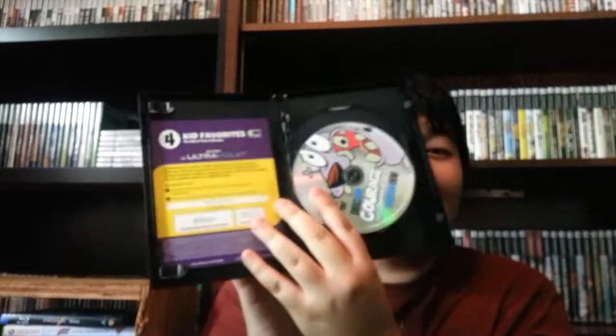And this blew my mind right here. I didn't expect anything out of this, but this is 4 kids' favorites. The Hall of Fame collection with Johnny Bravo, Dexter's Laboratory, Courage the Cowardly Dog, and Ed, Edd and Eddy, which are 4 of my favorite shows from when I was a kid. But I just thought this would be like one episode from each show or something, but it turns out it's like the entire first season of each one of these shows. And that just blew my mind. I really did not expect that. I didn't even know about that until I got home. And I just thought that was amazing. So for 50 cents, that was a steal.